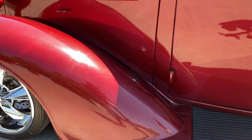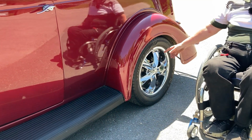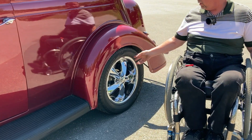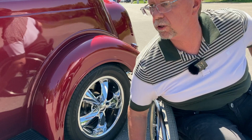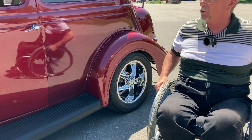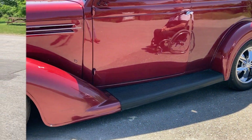Got it. And the rear tires are obviously bigger than the front, are they? Yes, they're the same rim size. These are a 55 profile. The fronts are 40 series profile. But it just does have that rake to it. It just gives the car a really nice rake. Yeah, really nice.